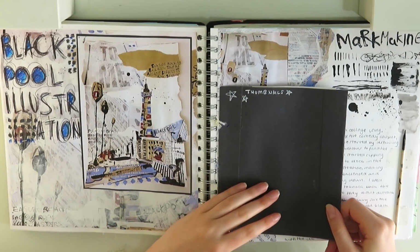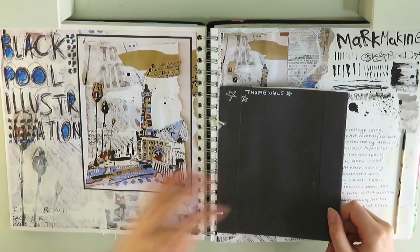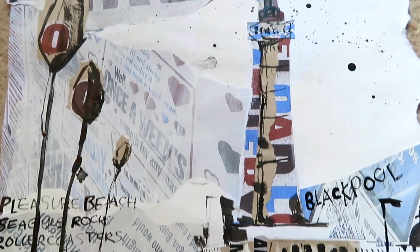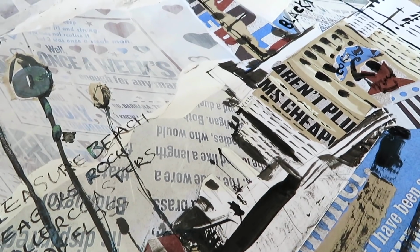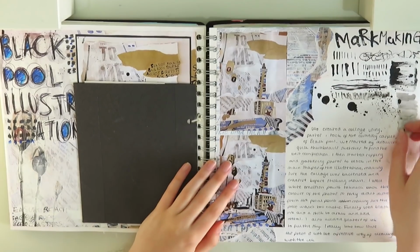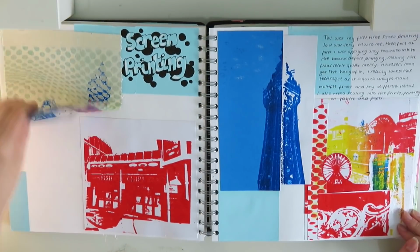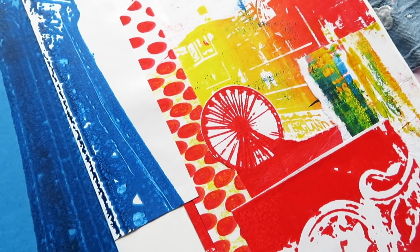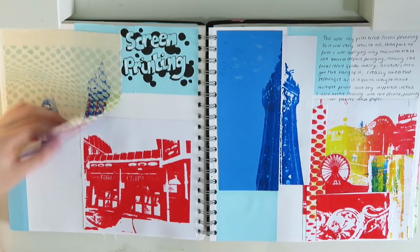Collaging to make an illustration of Blackpool, but using pictures of the Comedy Carpet. If you've never been to Blackpool, it's a big giant floor full of quotes and sayings from comedians. Some screen printing, a whole workshop on screen printing. I'd never done it before, so they are not the best. I think I put way too much ink on.